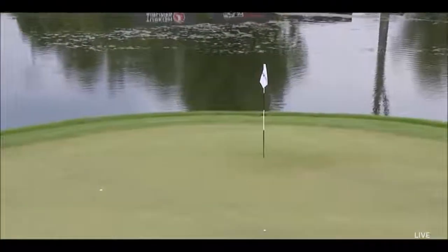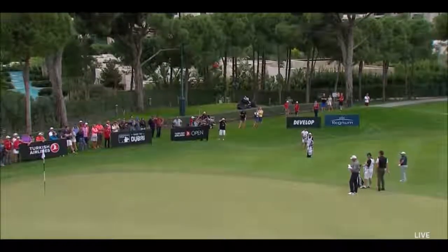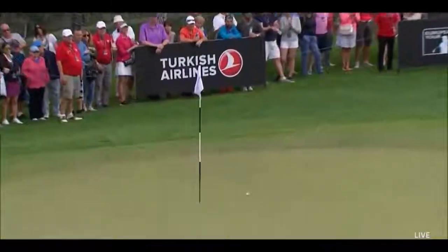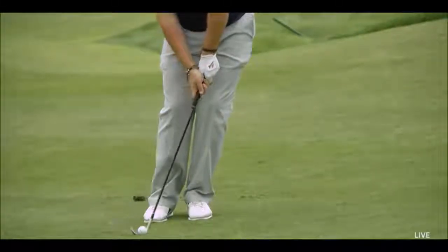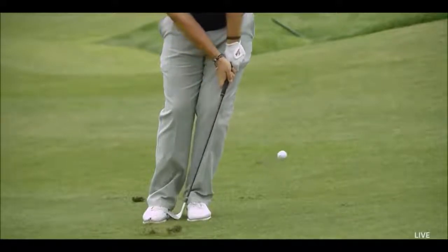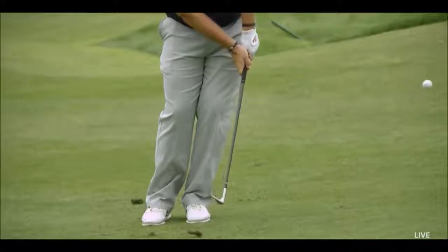Complete feel shot for Aphibarnrat, and he has some feel. This is below the level of the green. And he's played it off the right toe, narrow stance. If you're at home and you're having trouble with your chipping, first thing you should try and do, narrow the stance. Too many people stand with it too wide.